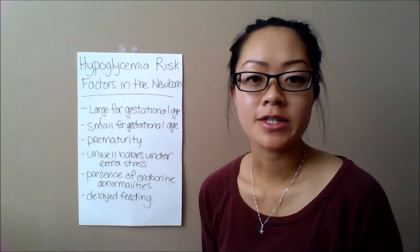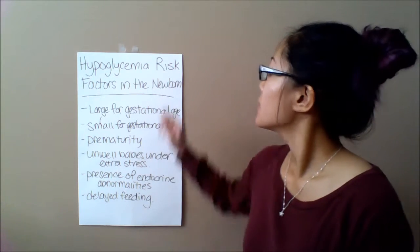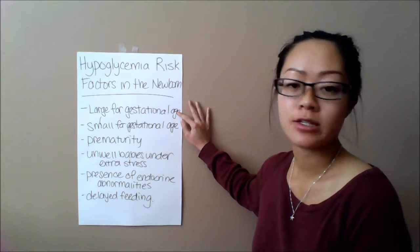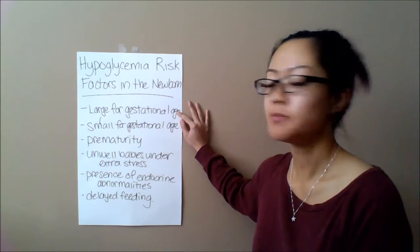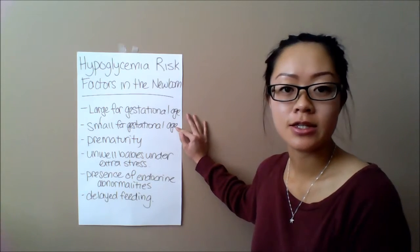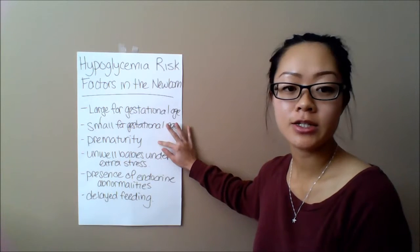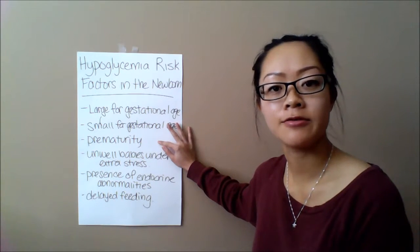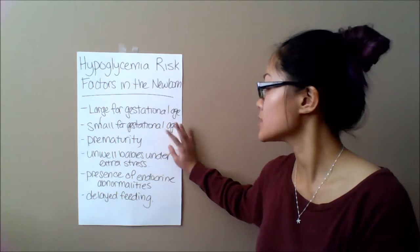So there are some risk factors for hypoglycemia in the newborn. First, large for gestational age. This means greater than 4,000 grams at full term. Small for gestational age. This means less than 2,500 grams at full term. Prematurity, just because that means they don't have enough time to accumulate the adequate amount of glycogen stores.